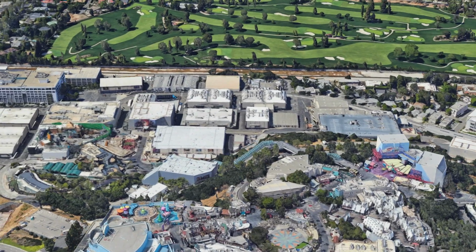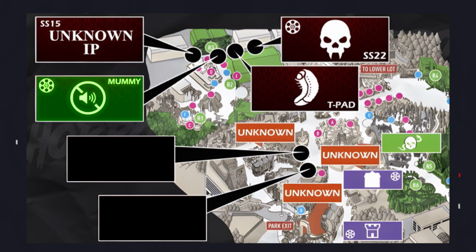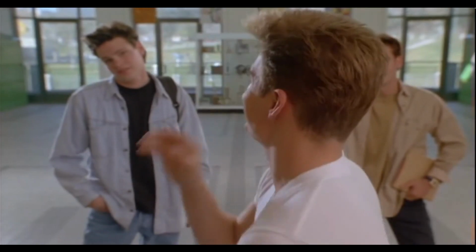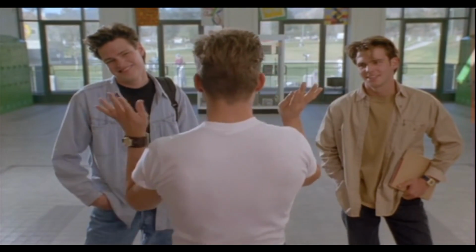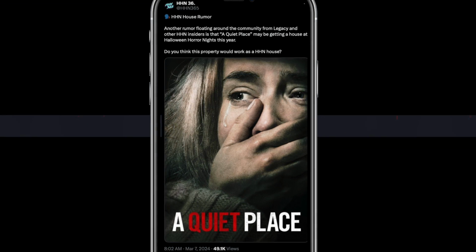Let's keep it moving and move down to the lower lot and check out the four houses that are rumored for this year's event. Let's start with the house in green over at the Mummy Queue. Looking at the speculation map, we know that this house will be based on a film, and the icon represents no volume. Shush! Hush, please. One of the best rumors we've seen so far is for A Quiet Place.